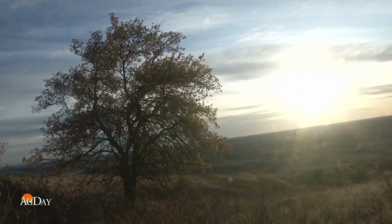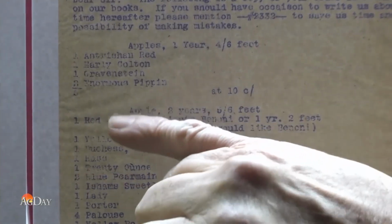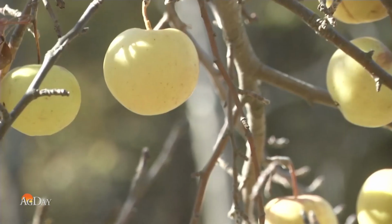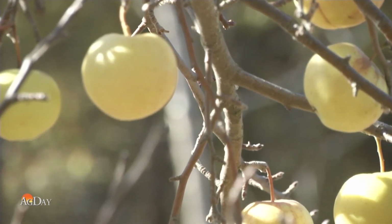These volunteers are in search of a rare fruit. And what we're trying to do is recover apples that in the last 100 or so years have been lost or thought to be extinct. The fruit trees planted by the earliest homesteaders as they settled across the West. Back in the late 1800s, early 1900s, there was approximately 250 apple varieties growing in eastern Washington and northern Idaho. Today, at least 25 of those varieties are believed to be extinct.